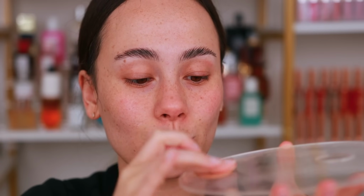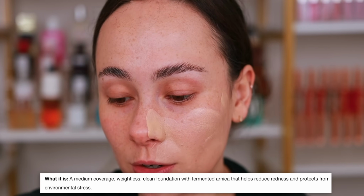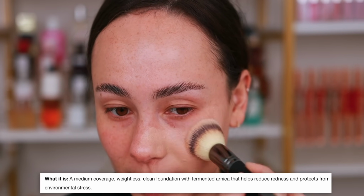Overall, this foundation is really stunning. It's versatile, which is why so many people love it. And I think it's one of those foundations that's going to be a top-selling foundation for a long, long time. When it comes to this foundation, I wonder, what is there not to love? So they say it's a medium coverage. I agree with that. Weightless, yep, clean foundation with their key ingredient, fermented arnica. I'm not an ingredient buff, so I'm not going to go over that. Helps reduce redness, protects from environmental stress.